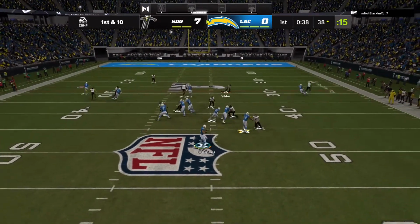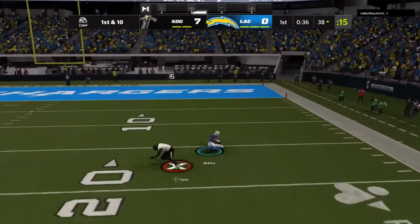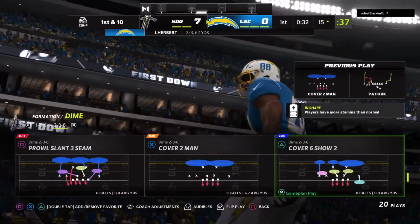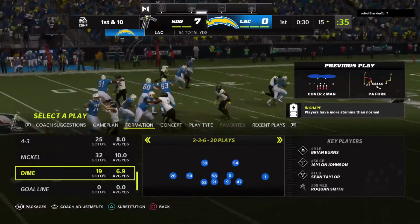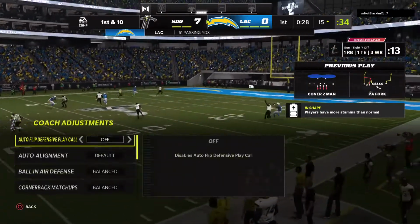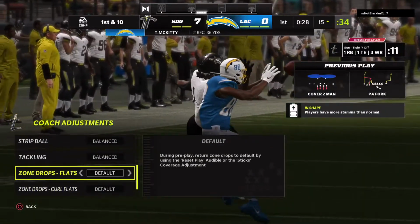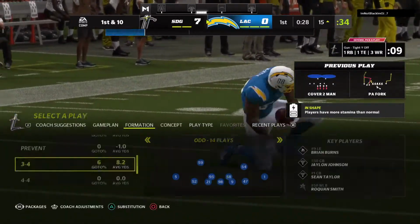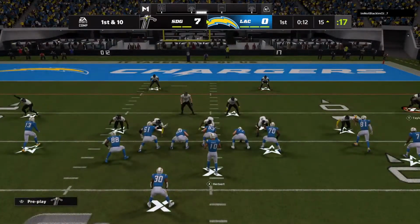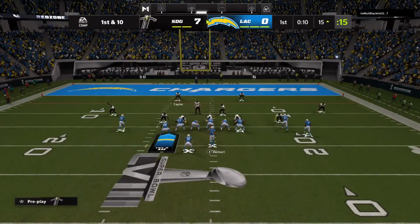Now Herbert with it, looking to pass. And they're going to be set up down around the 15-yard line. 2 chunk plays in a row. The last one was over 20 yards, and so is this one. Line of scrimmage, the 15. It's 1st and 10.